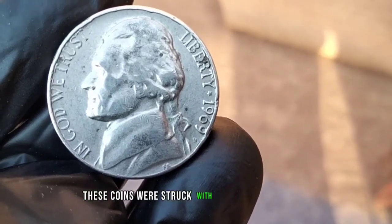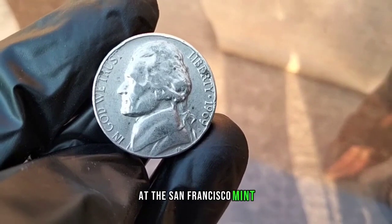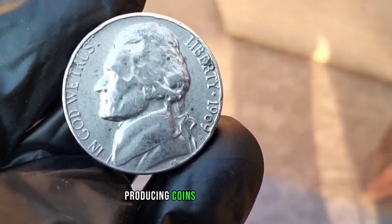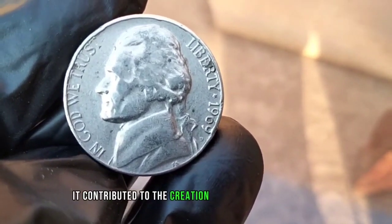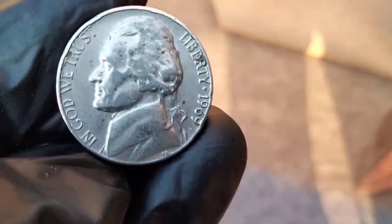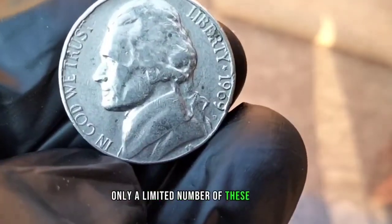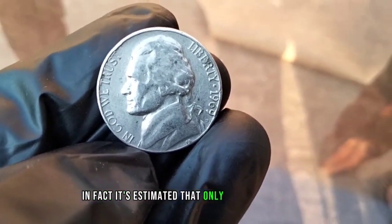These coins were struck with a unique S Mint mark, indicating that they were produced at the San Francisco Mint. The San Francisco Mint played a crucial role in producing coins for circulation and collecting, and in 1969 it contributed to the creation of these special nickels. Now, here's the kicker: only a limited number of these 1969 S nickels were minted. In fact, it's estimated that only a few million were ever produced.